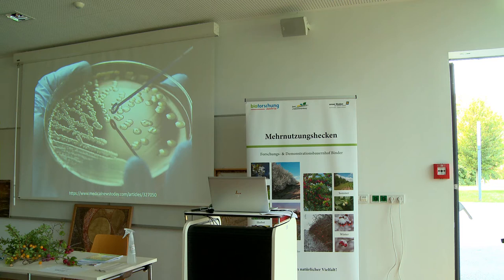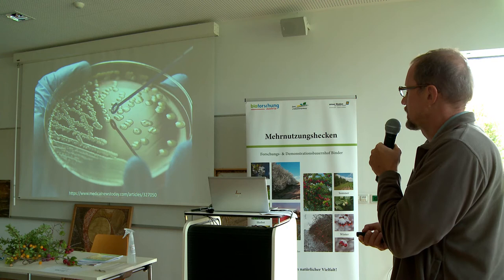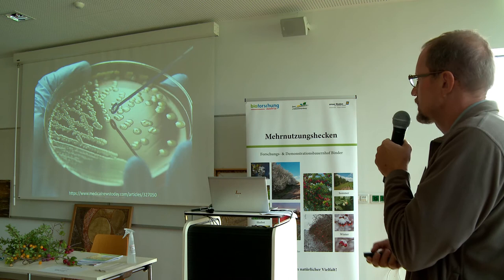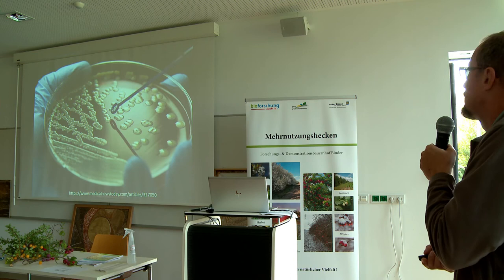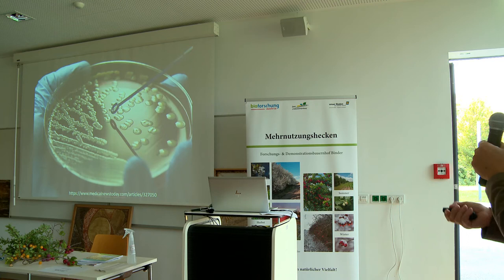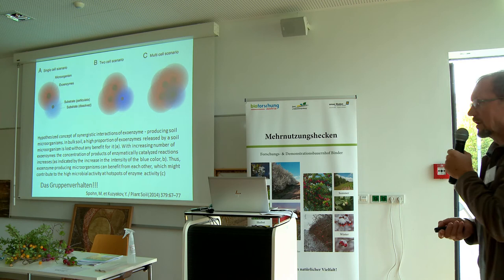A similar situation we could see here on these petri dishes. If we inoculate a number of microorganisms of the same species, they are competing immediately with themselves. On the contrary, if you apply only one cell on the fresh medium, you could obtain more biomass and more activity of the microorganisms. How is it possible? The solution is very simple.